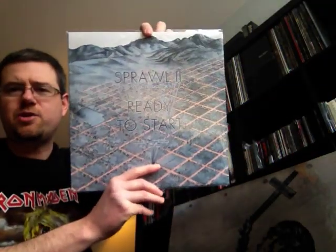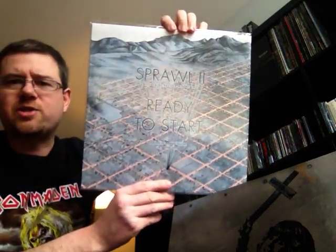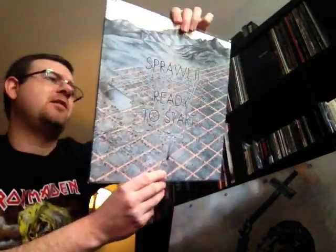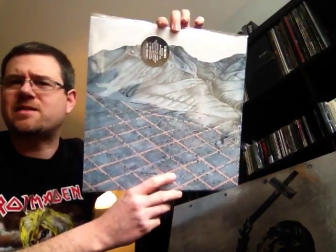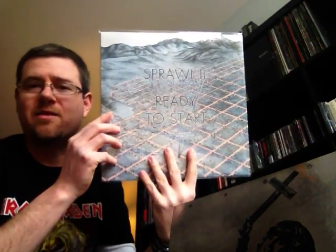Alright, so into the new vinyl finds, we've got a 12-inch of Arcade Fire. It's a single of Sprawl 2 and Ready to Start. This actually came out on Record Store Day last year, 2012. Limited edition to 3,000 presses, I believe. I wanted this when it came out and I wasn't able to find it online. I wasn't willing to pay the shipping.